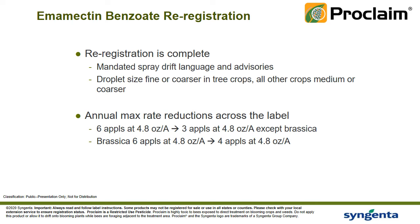An update on emamectin benzoate. The re-registration is now complete. Similar to abamectin, we've also added mandated spray drift language and advisories to the Proclaim label. We also have droplet size of fine or coarser is still allowed in tree crops, but all other crops are now going to require medium or coarser droplets.